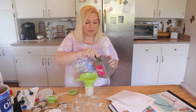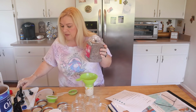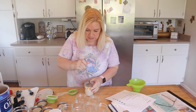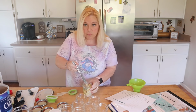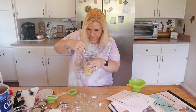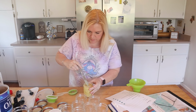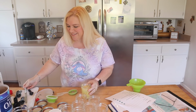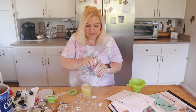So now I'm adding 1/2 tablespoon of chia seeds, and the chia seeds will bulk it up as well. They kind of expand once they're in liquid. So now I'm just going to take a knife and just kind of stir all that up. I don't want to over stir it though. This smells really good. Okay, I wanted to make sure I could smell enough of the cake batter extract in there.